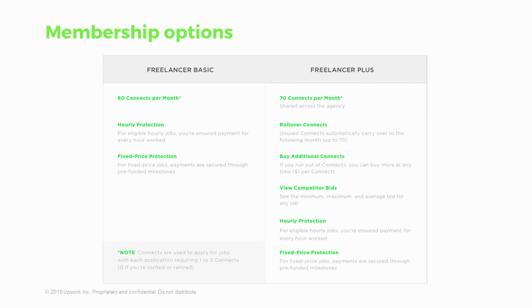We also offer a Freelancer Plus membership. Nothing's different in terms of how you're going to use the site, but there are some additional benefits. First, I'll note it includes everything in the Freelancer Basic membership plan, but you get 10 additional connects per billing cycle. You also get the ability to roll over some unused connects. You have the option of buying extra connects and visibility into what other freelancers are bidding on projects.